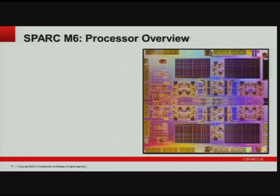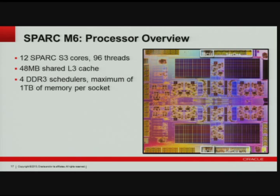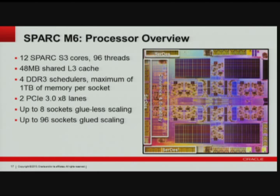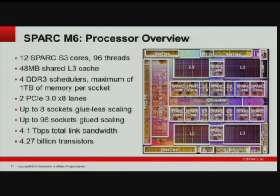Cores, the L3 banks and the controllers and the data banks, the crossbar, memory controller and the memory links, I/O controller and I/O links, the coherence controllers, the directory and coherence and scalability links. 4.1 terabits per second total link bandwidth, and 4.27 billion transistors.